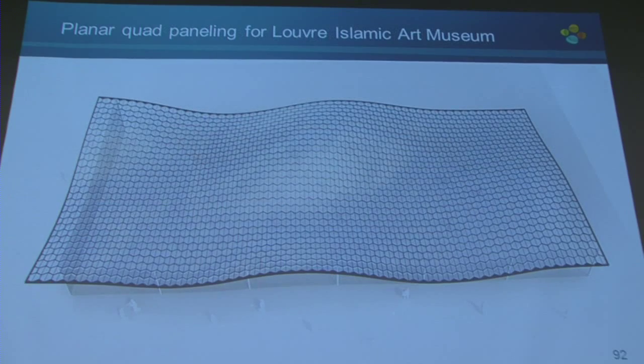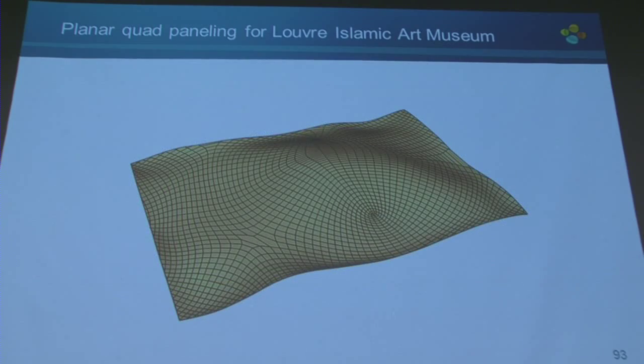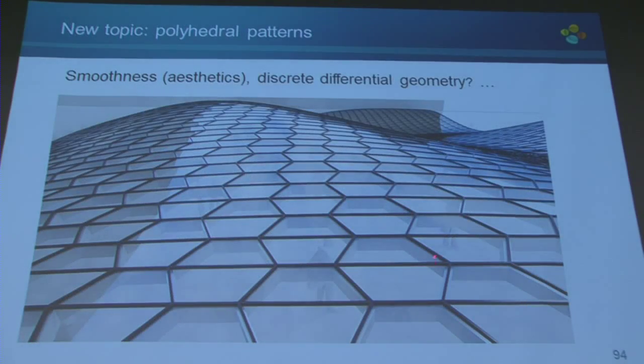In this form, you get a pattern of planar quadrilaterals, which is different from the pattern we had before. Before, we were aiming at something like this, so these smooth polylines. Now we have something like this. In one direction here, it's smooth, and in the other, we have this zigzag. But it is controlled. It is a pattern, and it also has some aesthetics.